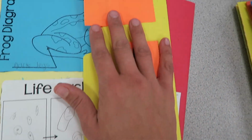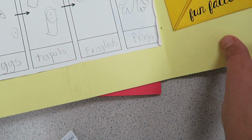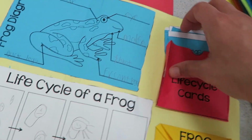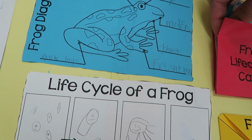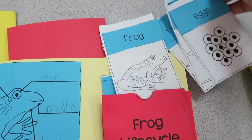And then they had adjectives here. He wrote down colorful, green, amphibians, poisonous. They did some fun facts here. Then they have their life cycle cards, which they stuck inside here. They can pull them out and use them. His are stuck over here. I don't know why they're like that. I think I just ripped it. Whoops, my bad. I'll have to fix that before he has to pick that up.